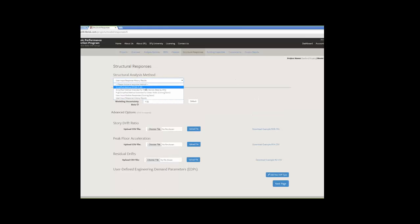The other options are the simplified method from P58. We have a simplified method extended for weak stories that gives you a little bit more, and that's a beta version. We're working on that more. That gives you the ability to say what stories the inelastic deformation concentrates in, rather than just making a complete regular building assumption. And then we put a couple coming soon things here just because those are very near term, so you'll see that they're coming.